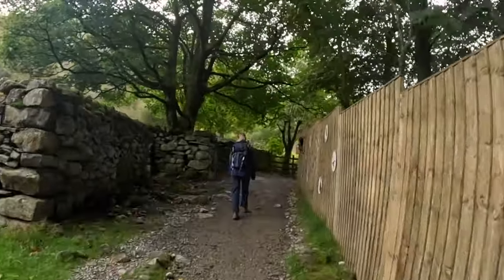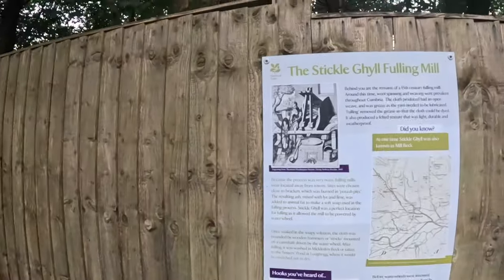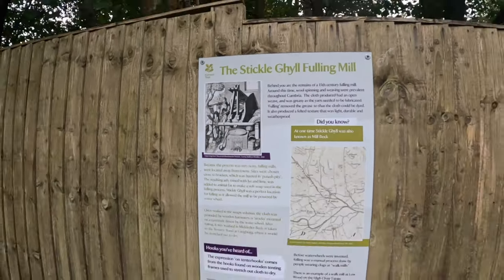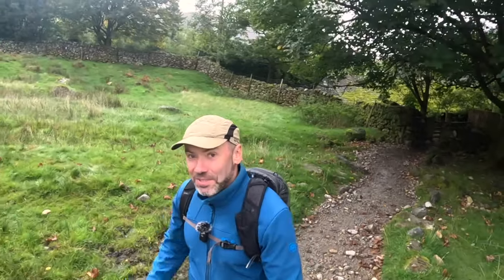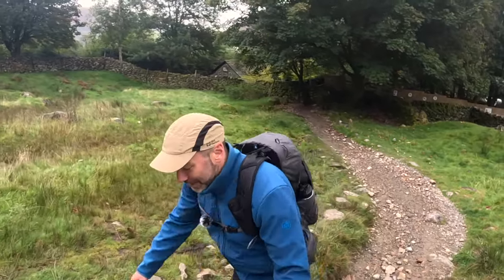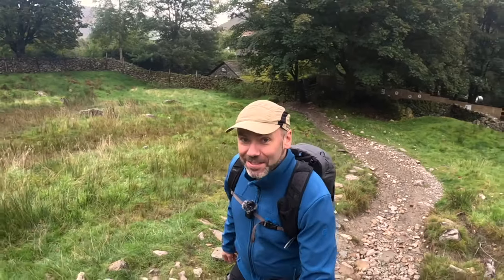Around this area, actually, they have quite a few of these, and around the car park as well. It just gives you a bit of history of the area. Going into autumn now, so the temperature's dropped a bit. I can really notice today. When I went out last week, it was about 20 degrees, and today it's more like 11, so definitely getting into the autumn conditions.